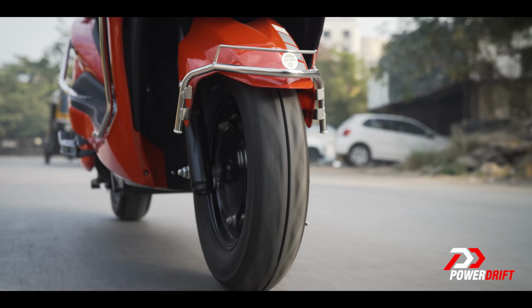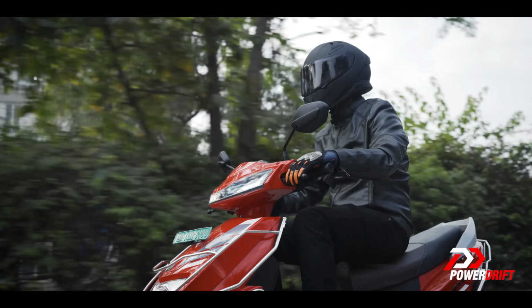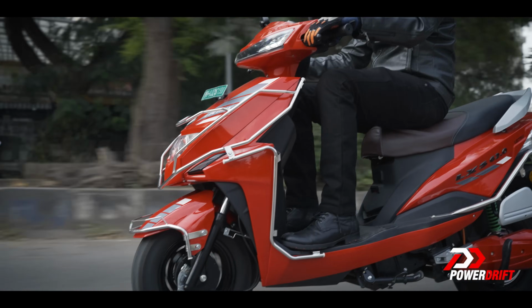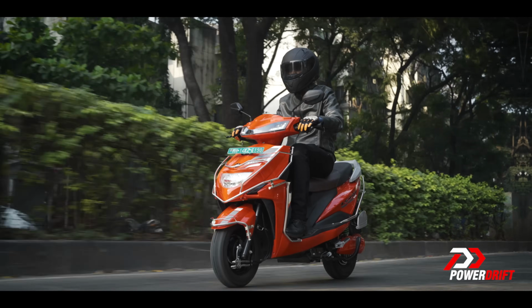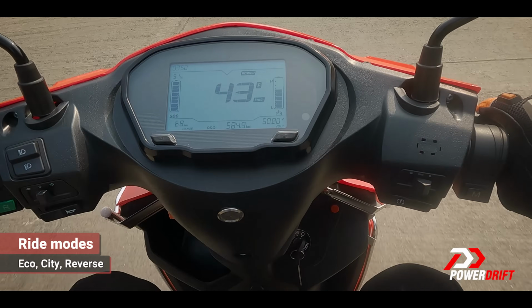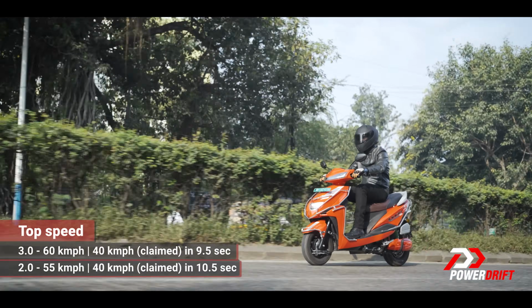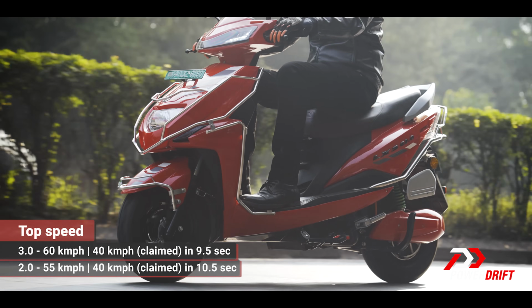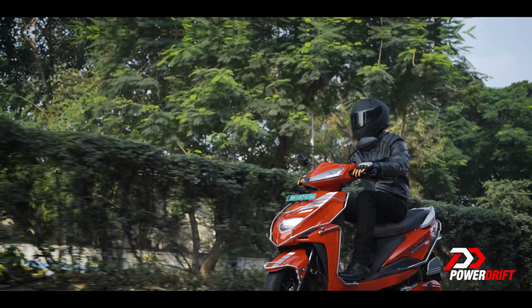The range, 98 kilometers for the 2.0, while the 3.0 can go up to 115 kilometers. Usability over outright performance. That's what Lectrix has been aiming for, which is why there are 3 riding modes: Eco, City and Reverse. There's no real overthinking going on here. Top speed, it's 60 kilometers per hour for the 3.0 and 55 for the 2.0. Both scooters get a wide 110 section rear tire.